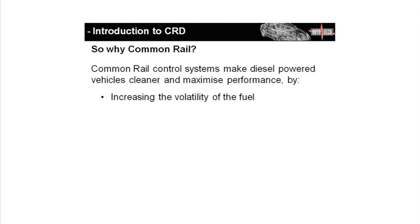So why Common Rail Diesel then? It's simple. Common Rail control systems make the diesel exhaust emissions cleaner and maximise the performance. It can do this because of much higher fuel pressure, which produces better fuel atomisation. This means the fuel is more volatile, or, in other words, it burns easier.